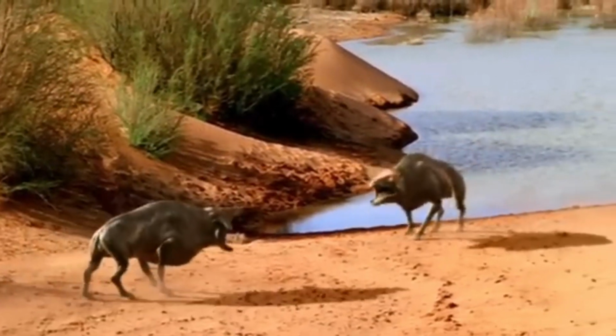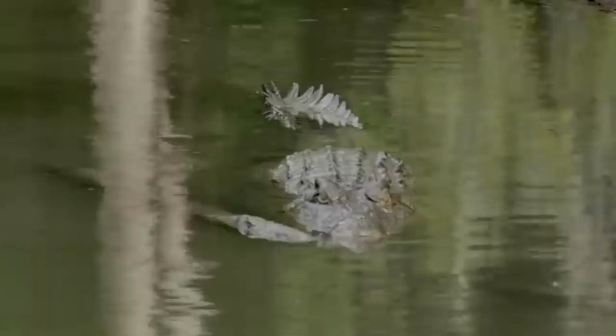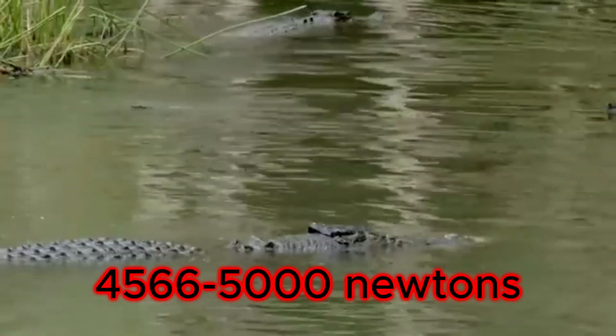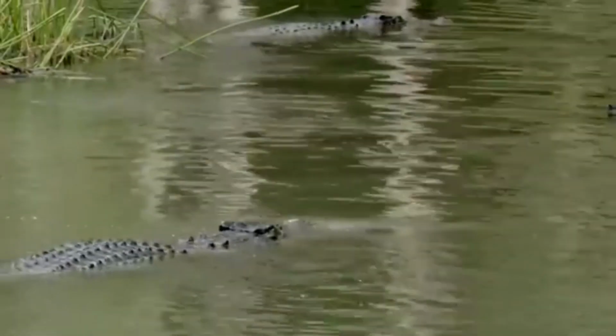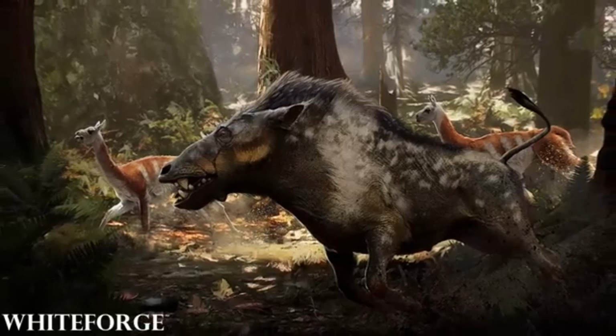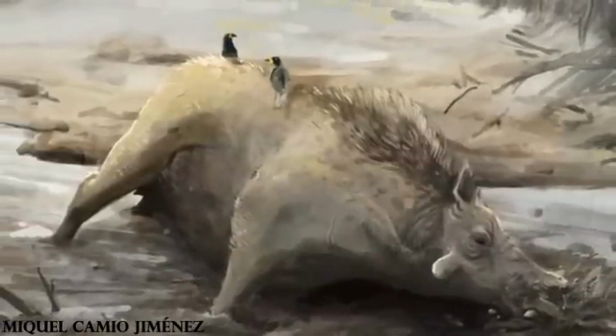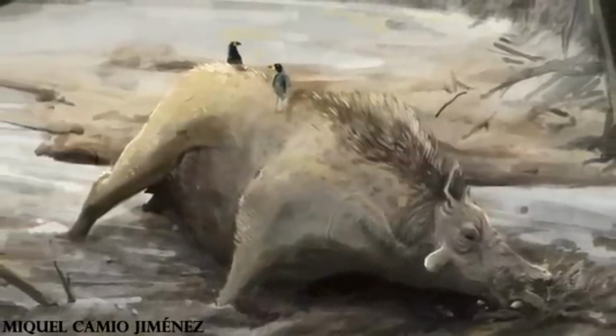Strength. The Daeodon had a bone-crushing bite force of between 4,566 and 5,000 newtons. The prehistoric pig, which isn't technically a pig but is in the same family, used this bite force to eat both plant matter like roots, nuts, and berries, as well as to hunt and tear apart prey such as prehistoric rhinos.